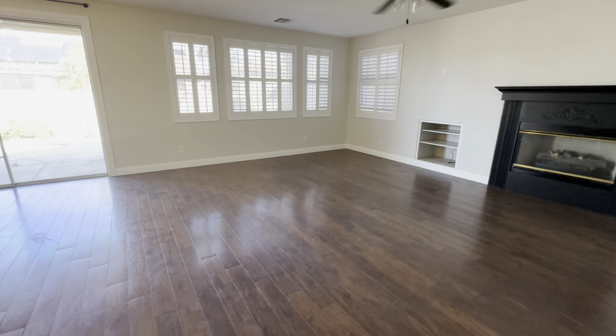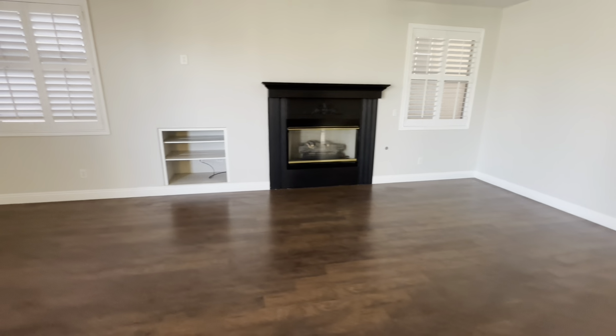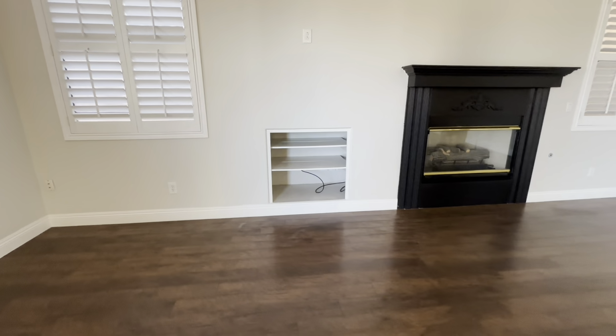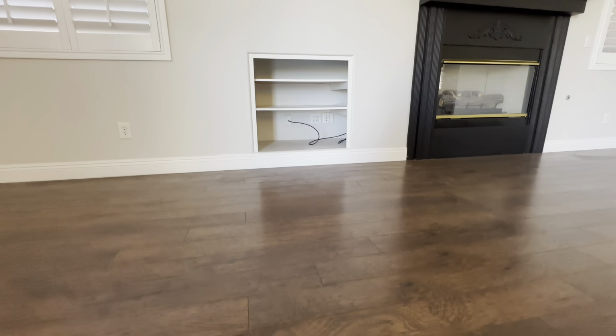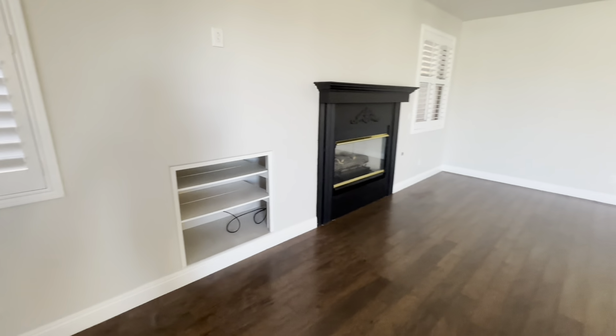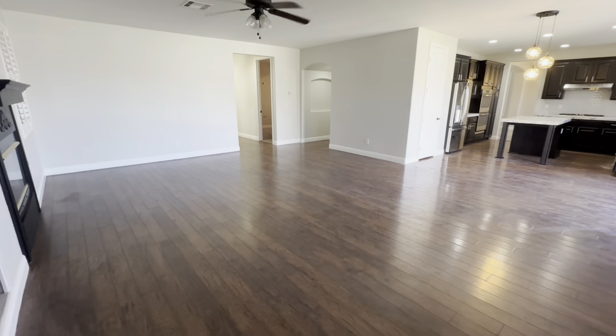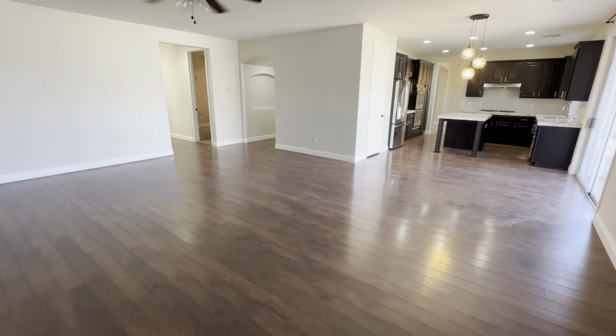Here is the living room. As you can see, you have your very own fireplace, and it looks like a little bit of storage right here with some outlets down there. So yeah, you can definitely set up how you would like. Let's take a good view of this living room.